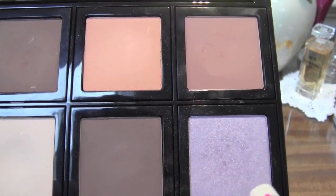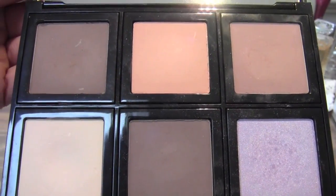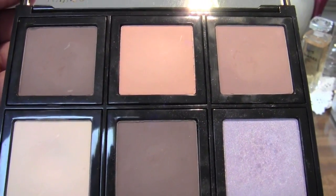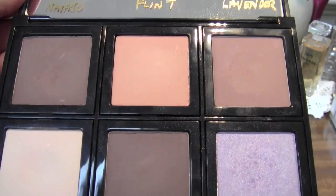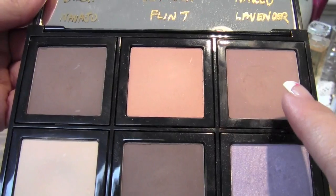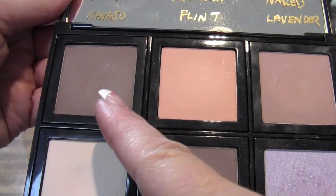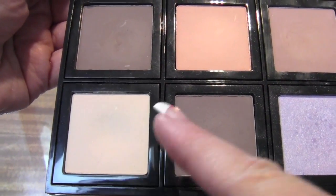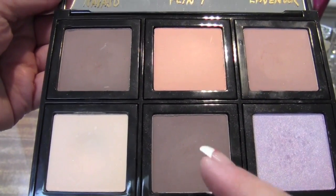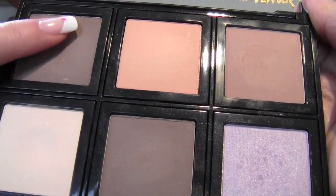I will tell you that they're all matte except for this color. This color is lavender. This actually is also in the Python palette, so I have two of them, which I'm not sorry about because it's an absolutely gorgeous color, but it's not a matte. So starting from the top, that's Naked, that's Soft Peach, that's Birch. Down here in the bottom left-hand corner is Navajo, and this color is Flint. Really beautiful shades. Absolutely love her shadows, as I mentioned before.